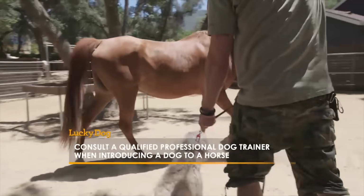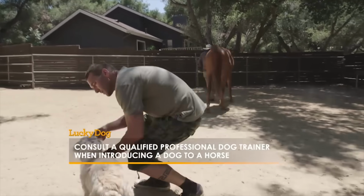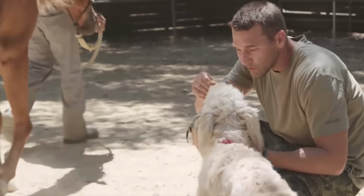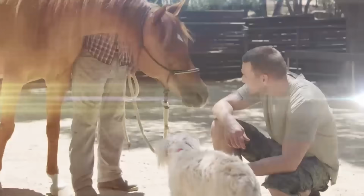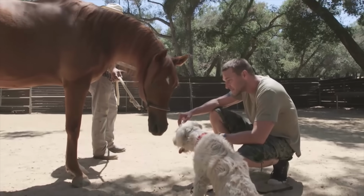Watch out for the danger zone. It's a spot you don't want to be. I know. It's a weird-looking dog, isn't it? Just watch out for those back legs. Trust me. I speak from experience. By the end of the visit, Nicki and Elvis are acting like old pals.